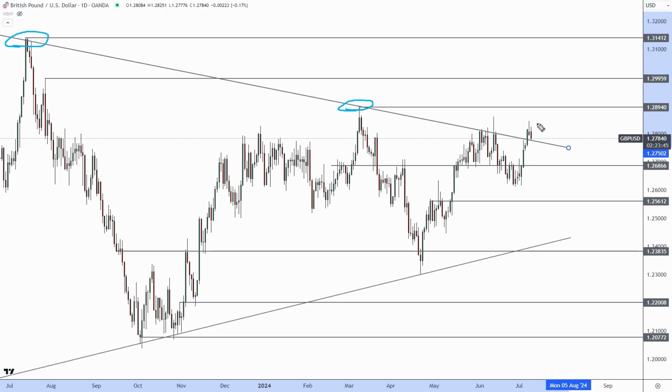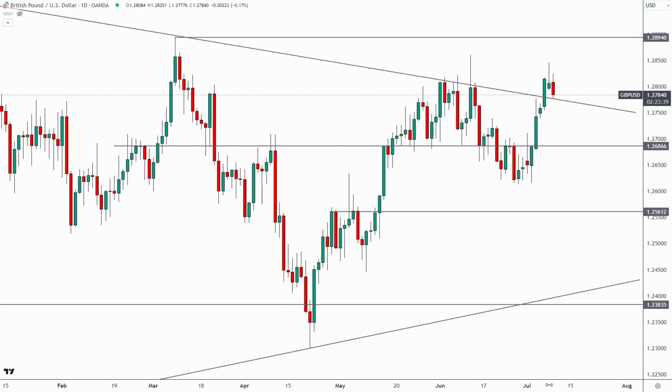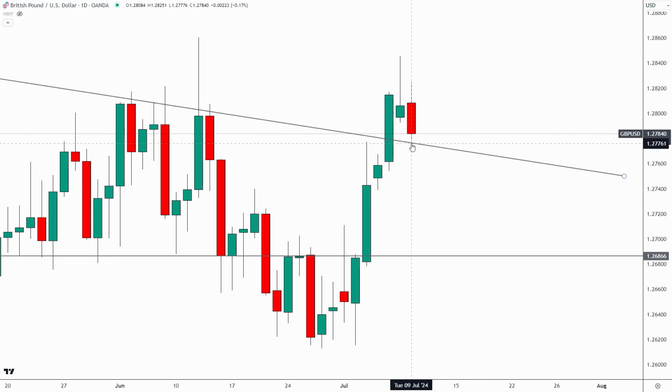Now, regardless of what your thoughts are on this market, you can see that the pound, as of this video, is trading above this key level. And in fact, you can even make the case that it is testing that as new support today.